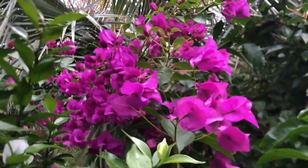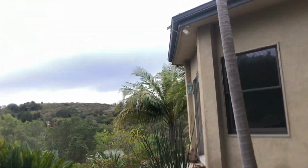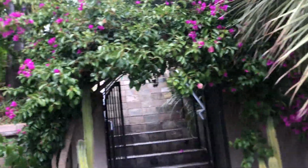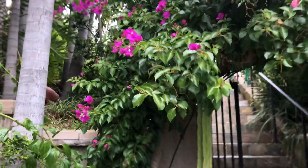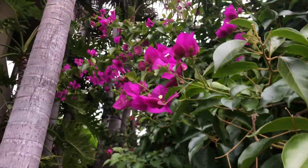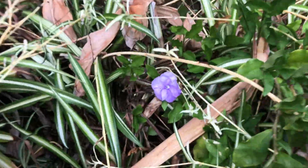Bougainvillea. I think I'd rather have bougainvillea than trees that are littering all over. They're going to just turn bright yellow and then have nothing. Yeah, look at that. Beautiful, beautiful bougainvillea. Can't beat that, right? I mean, your garden should be an antidepressant, not a depressant, right?